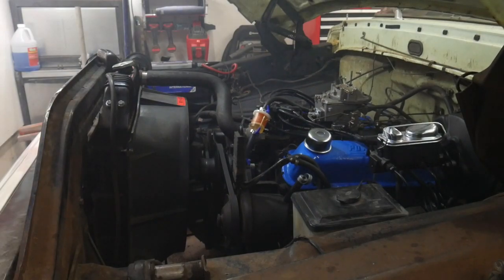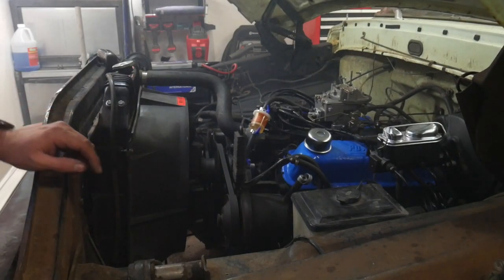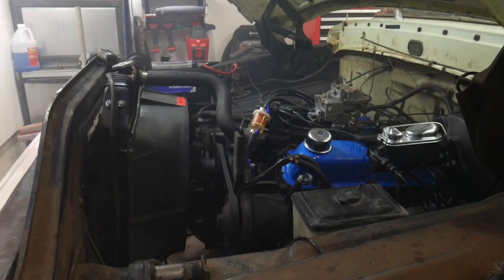Smoking like crazy though. I don't know if you can see the smoke in my garage. Oh yeah. I can't breathe. Alright, I gotta turn that off. I can't breathe in here.